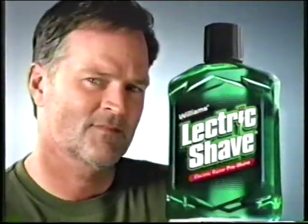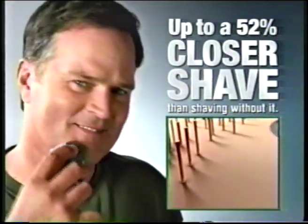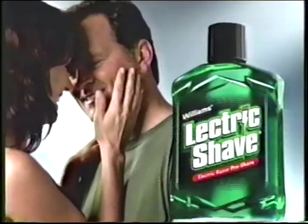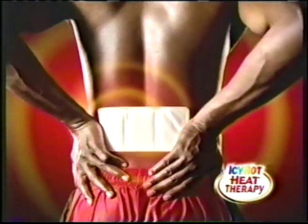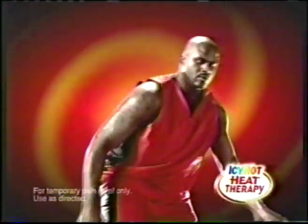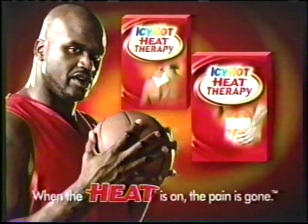Wake up your whiskers with Electric Shave. Stands up whiskers for an up to 52% closer shave. Man, that was close. Electric Shave. Blade close. Electric smooth. When the heat is on, the pain is gone. Introducing Heat Therapy from Icy Hot. Better than a heating pad, new Heat Therapy gives you up to 8 hours of muscle-relaxing, pain-relieving heat that goes where you go. New Icy Hot Heat Therapy. When the heat is on, pain is gone.